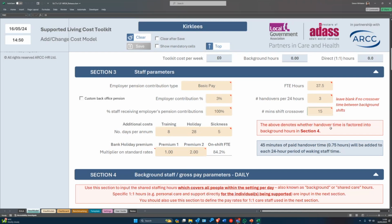So you can use that. As I said, for most instances, it probably won't be used, or it might be done slightly differently. But when you've got a lot of background staff in a setting and you're trying to figure out what the costs of that is, it might be helpful to have that.